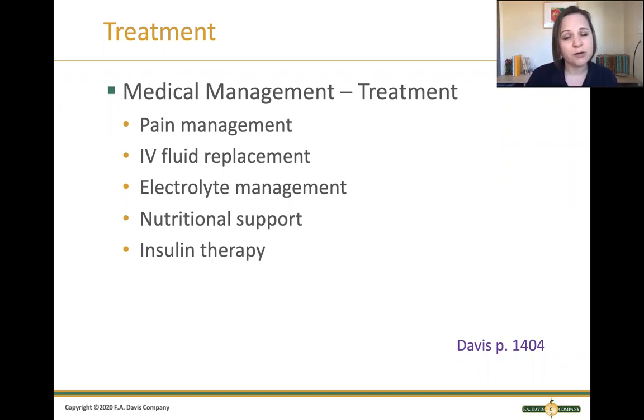Nutritional support in general, especially if these patients are suffering from weight loss because they're anorexic, not eating. Oftentimes, these are chronic alcohol abusers who aren't getting good nutrition for a variety of reasons, one of them being chronic pancreatitis. And good patient teaching about diet is going to be important. Finally, insulin therapy, because the pancreas is not producing the insulin that it needs to. And so the patients may need to be given sub-Q insulin as part of their regimen.